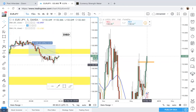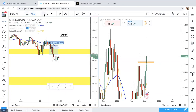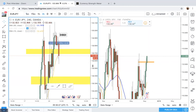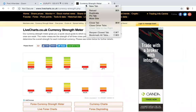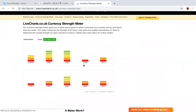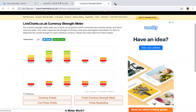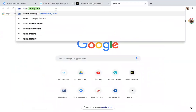Okay, now it's kind of setting up for a little bit of a jump. The reason why I'm waiting is because I want to make sure that this candle doesn't just close super high. Maybe potential rejection, because on the currency meter, there's nothing really favoring. Like the euro looks like it's a little favoring right now. We didn't have news till 11.